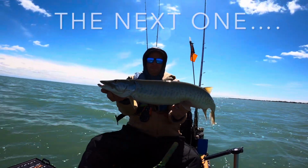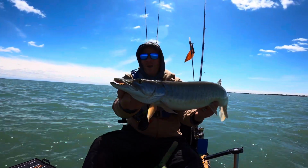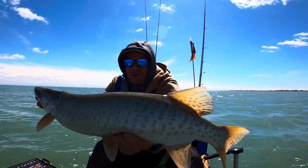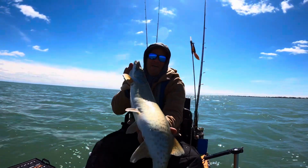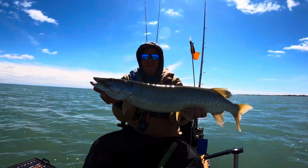Right there. Woo! Yeah, that's what I'm talking about right there, baby. Muskie from the kayak. Nice Great Lake strain right out of Lake St. Clair. Nailed the jerk bait.